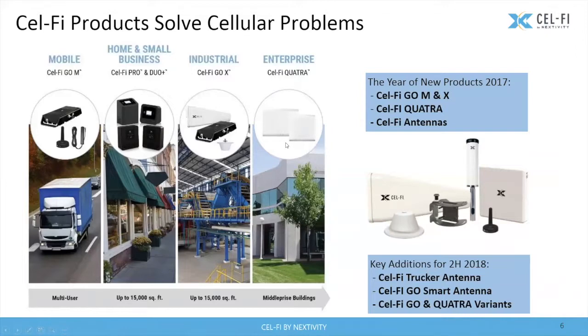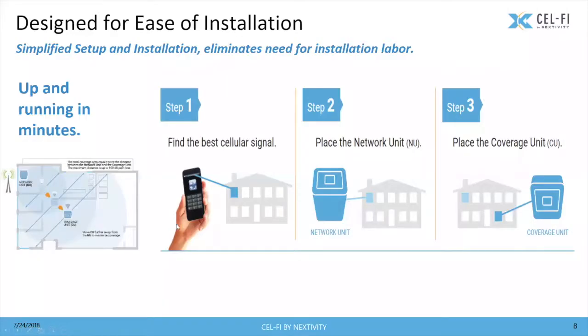So let's jump into these. First of all, the Duo Plus. It's a two-box solution. The two pieces are called a network unit and a coverage unit. The network unit gets installed typically by a window where you've got at least one bar of coverage signal coming in from the outside. And then the coverage unit gets placed somewhere else in the building. And these two communicate with each other wirelessly.